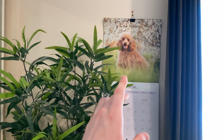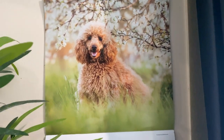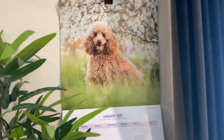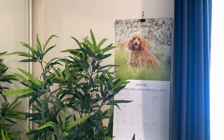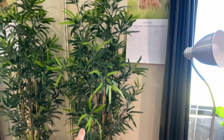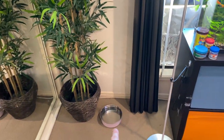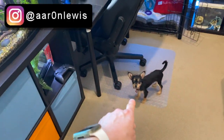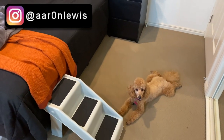So over here we have my new 2021 poster, which is just a poodle poster. Obviously, I am obsessed with poodles since owning Scarlett. So when I saw this at Pet Barn, I had to pick it up. I think it was like $31, but worth every penny if you ask me. We just have the IKEA bamboo plant, which was featured in the last video. We also have just a dog water bowl for obviously my two doggos, Miss Violet there and Miss Scarlett over there. She's been freshly groomed.